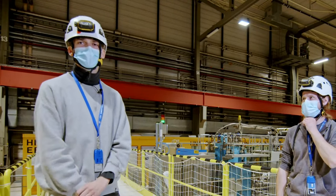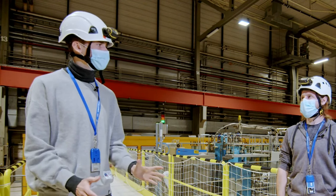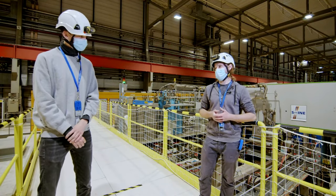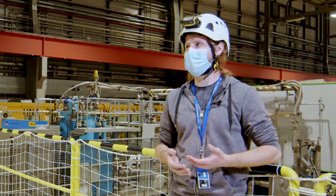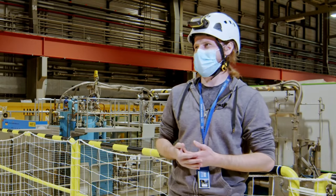So we're coming up to the end of Long Shutdown 2 in preparation for Run 3 of the Large Hadron Collider. So what has NA61 been doing in the 3 years since the last beam? Yeah, actually we had a quite major upgrade of our facility. The main point is to increase the data taking rate. So thanks to the upgrade, we will be able to take the data 10 times faster.